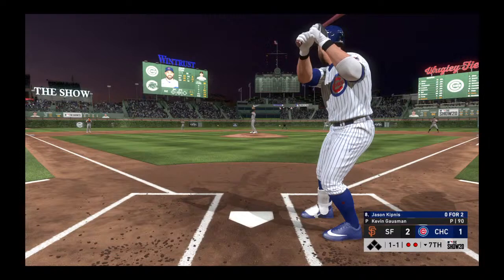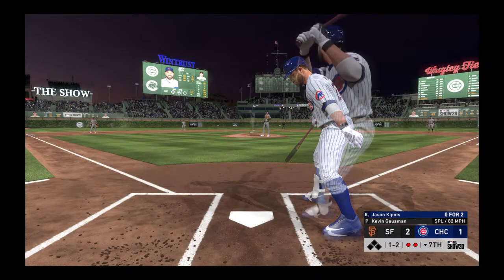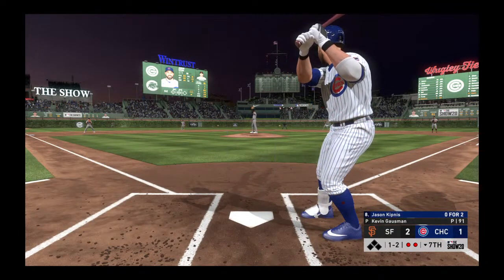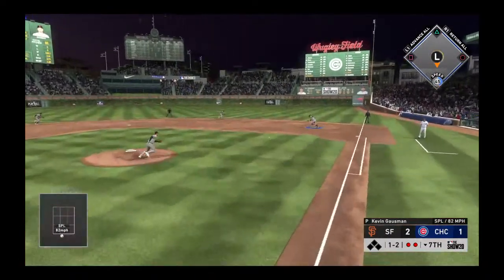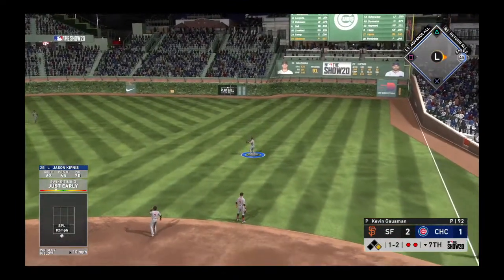The 1-1. Strike 2 swinging. I mean, you look in the dugout right now, you see steam coming out of the hitting coach's ears. Somebody has to stay back and find a way to get him out. This is on the ground over to first. And that is through into right field for a single.